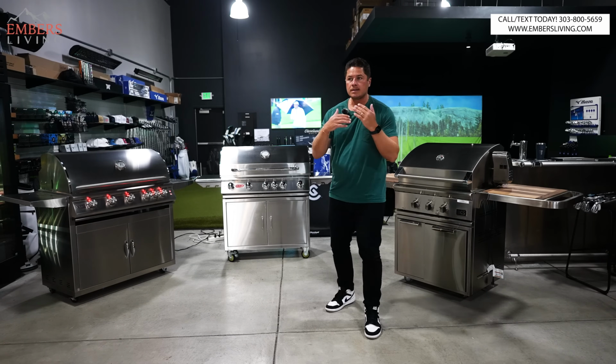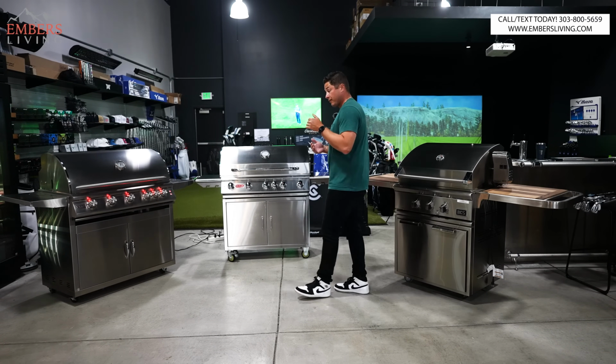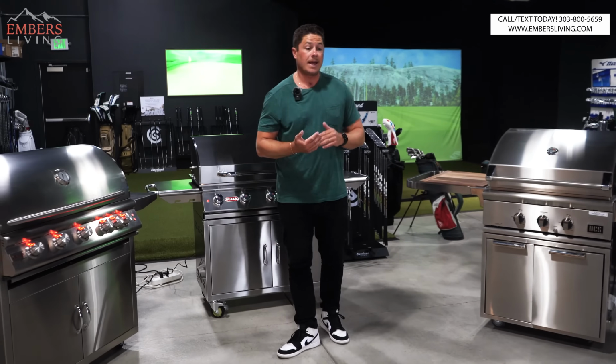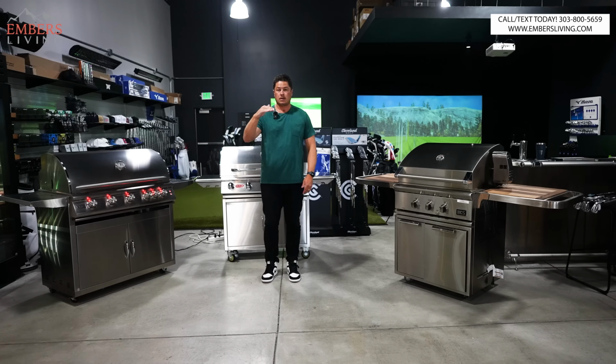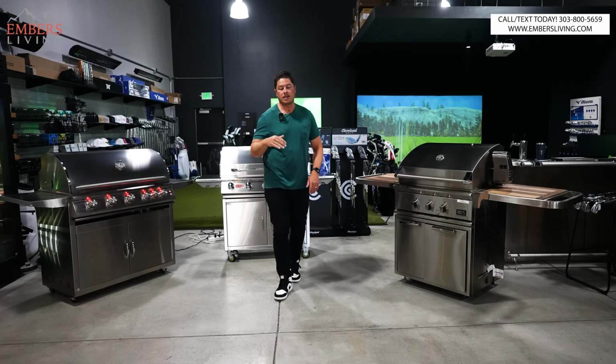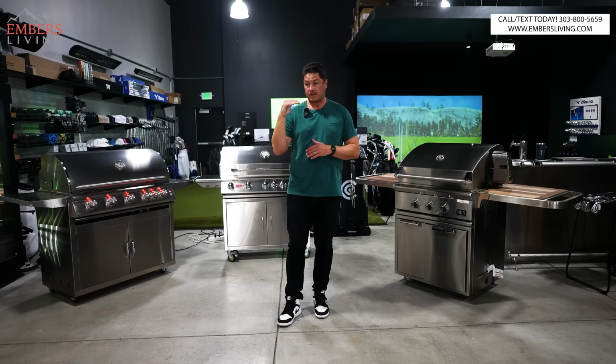Okay, so what is the top 5 quality built-in grills? Well, if you watched my videos before, we really have 3 tiers of grills. We have quality, which is our lowest tier. I'll get to quality in a minute. Quality, premium, and luxury. So this is gonna be quality. So this is our lowest tier for built-in grills.